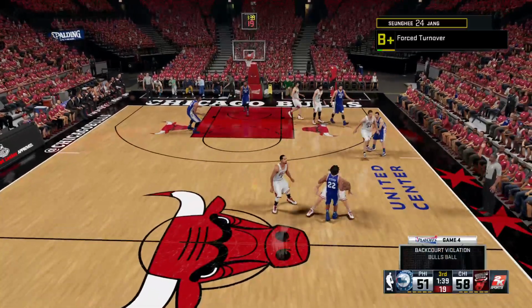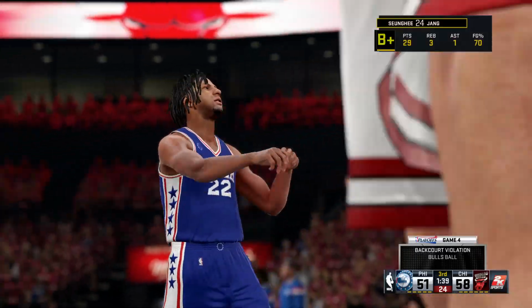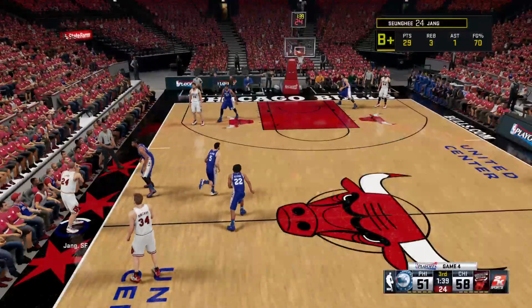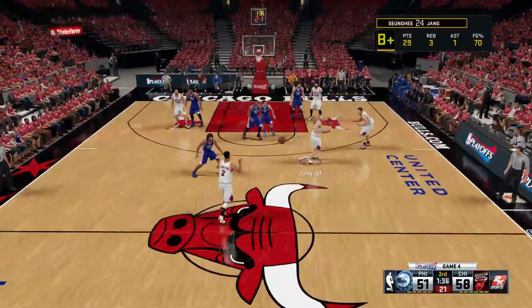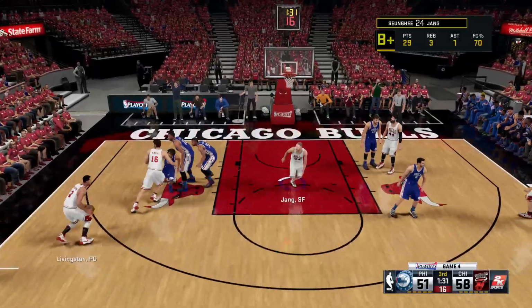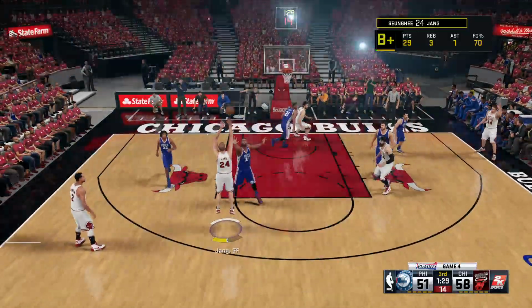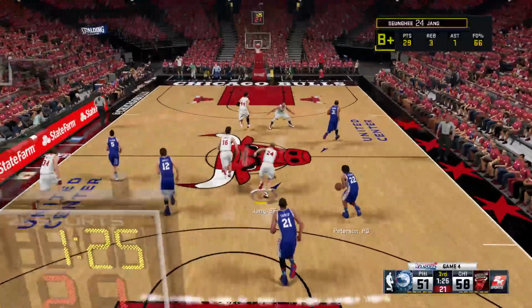Philadelphia also making some changes. Joel Embiid, he's checked in for Okafor, and it's Calderon in for Robert Covington. The Bulls leading by 7. Bulls moving the ball around. Good-looking screen by Gasol. Livingston passes to Jay. No good. And the 76ers go the other way with it.